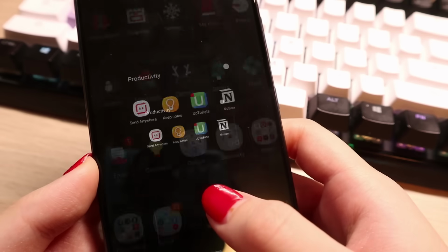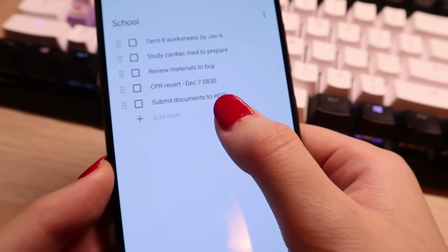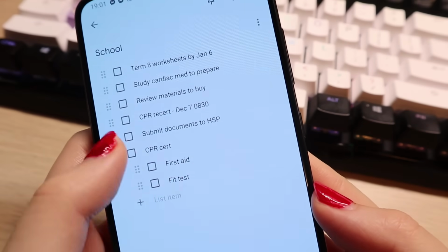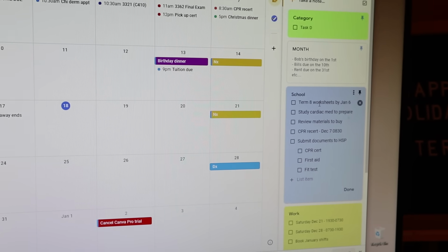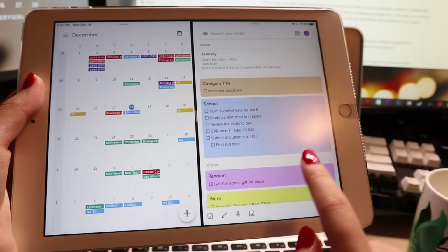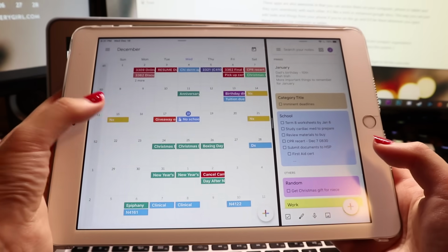Another great thing about using Keep is that you can access them on your computer, phone, or tablet, and they sync seamlessly with each other. It's kind of like a mini or enhanced Google Docs. This way, you can just add tasks and things from your phone if you're on the go, and it'll be there whenever you open these apps on your computer or tablet. If you want to replicate this setup on the iPad, just pull up the Calendar app and then pull up the Keep app on the side into a split screen view.